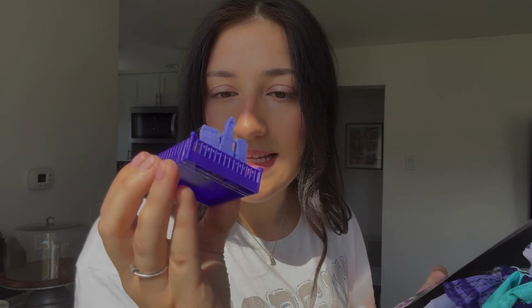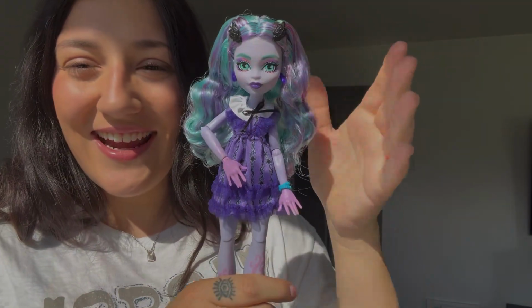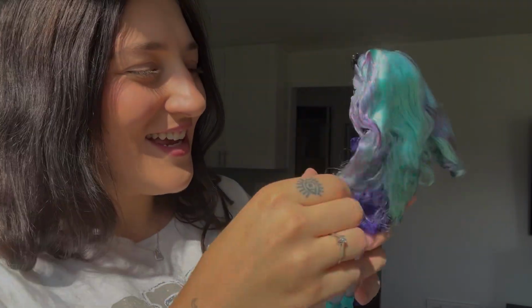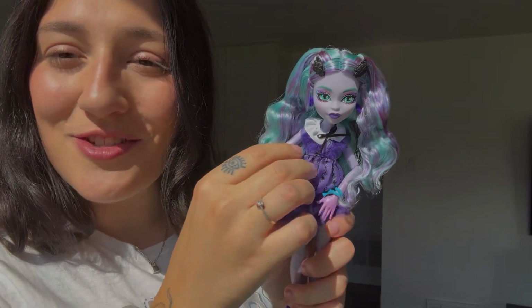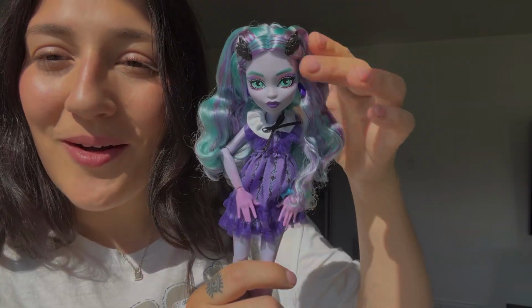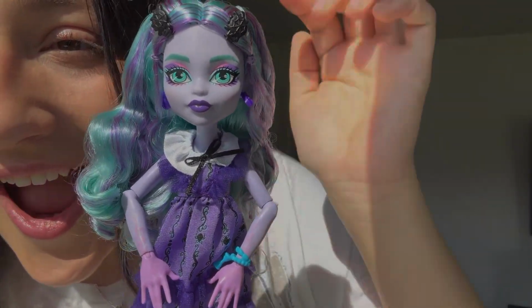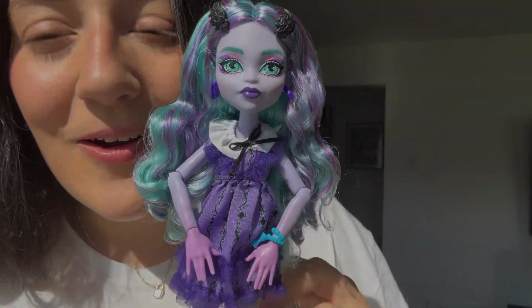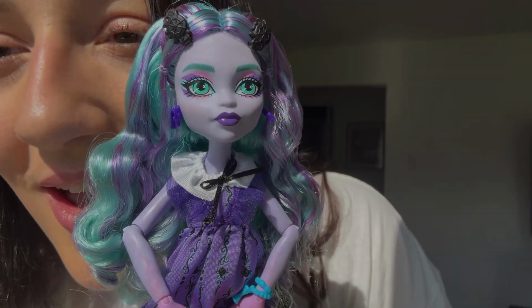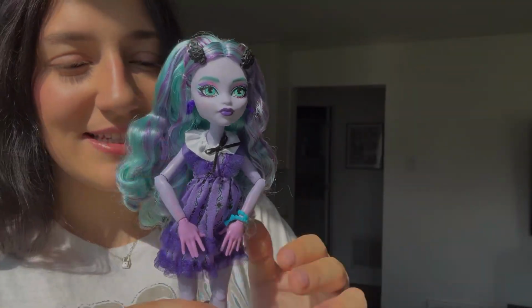It's like a board tabletop game with like a little haunted mansion. And here she is. She is so beautiful. She's so soft. Oh my gosh. Look at her hair. Oh my gosh. And her makeup. She's just so perfect in every way.